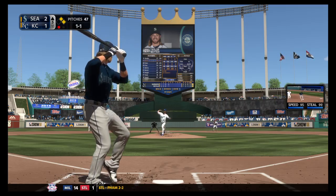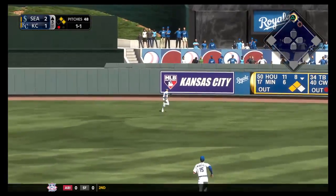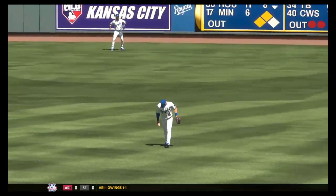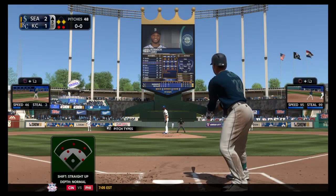Ready with the 1-1 pitch. Hit in the air to straightaway center. Heading after it is Orlando. He makes the catch, and the runner from second will tag and head for third. And he'll take those extra 90 feet, so put runners at the corners now with 2 gone in the inning.